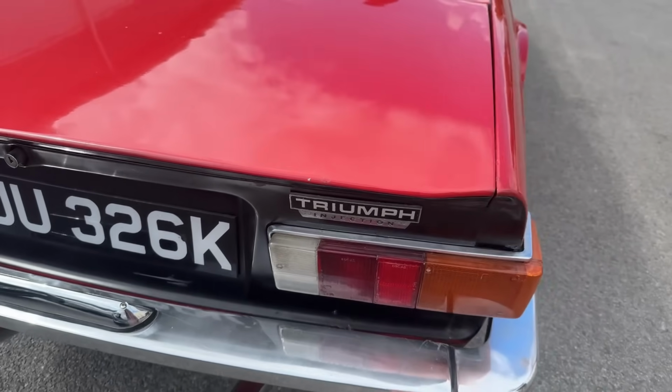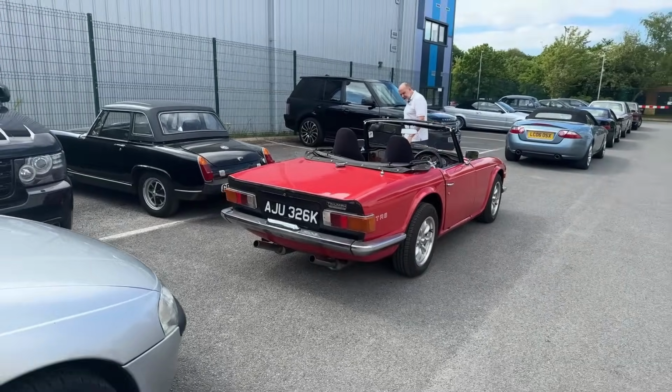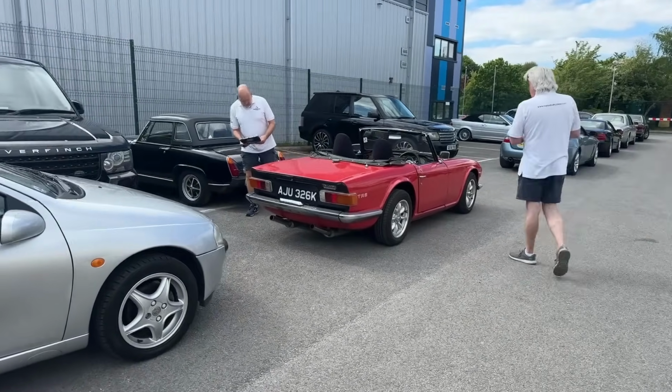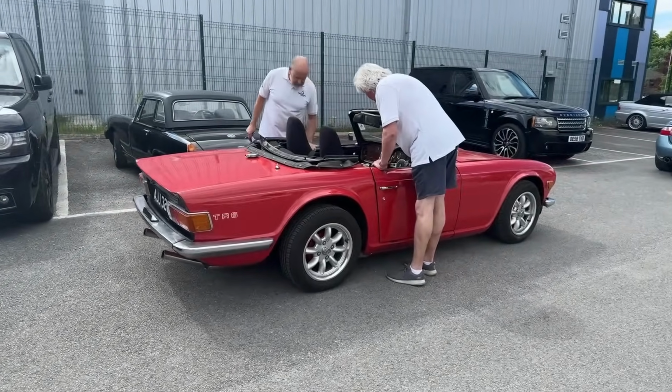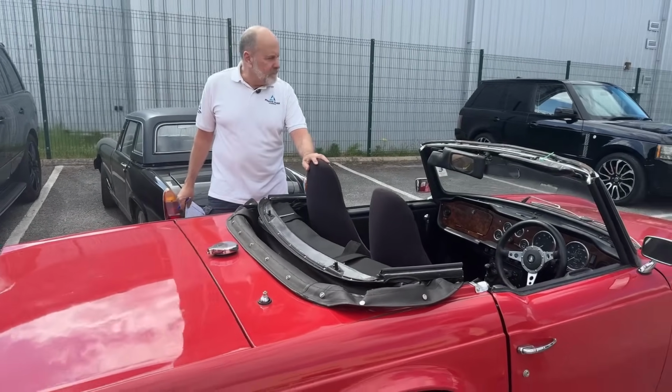That's clean and tidy, isn't it? It is. It's got a set of Minilite wheels on it. Very usable, I'll say that. There's a bit of love to be given here and there, but you look inside, and the wood's good to see, the seats are good. It's got a very period Sharp radio cassette. I like that. I think this is one you could probably use and improve, isn't it? Of course you could. Over time.